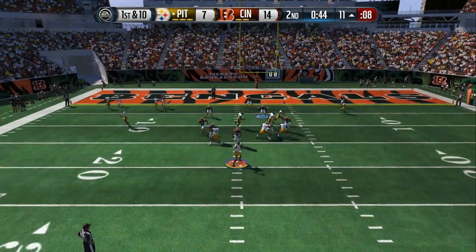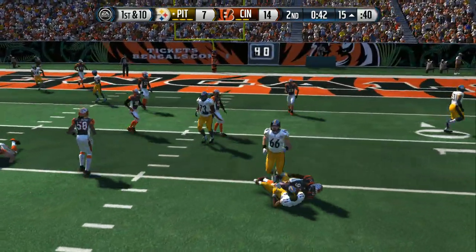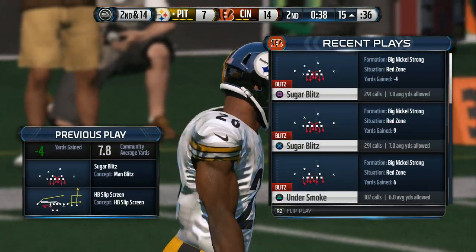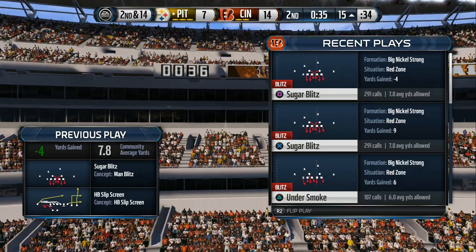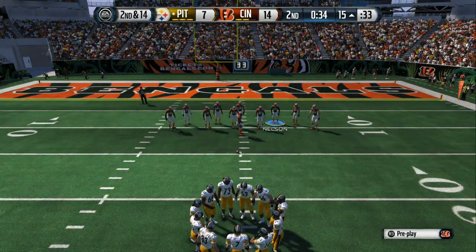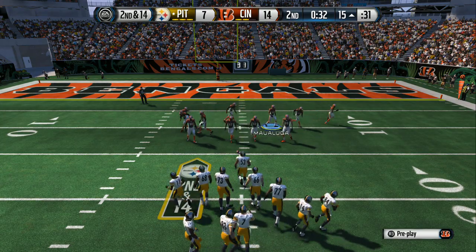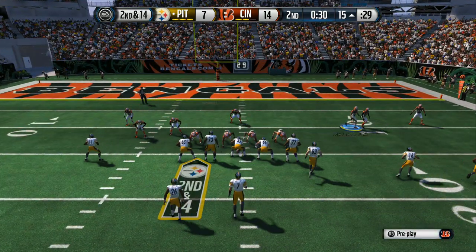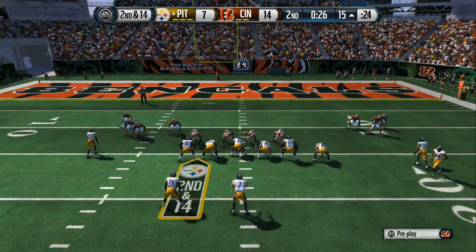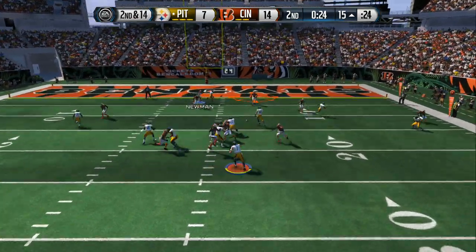Now first and 10. Screen brings it into his body. Good job by the defense. They stopped the offense on first down. Now the defense is in a good situation. This will be the eighth play of this drive. Moore's lined up in the slot. Second down and a long way to go.